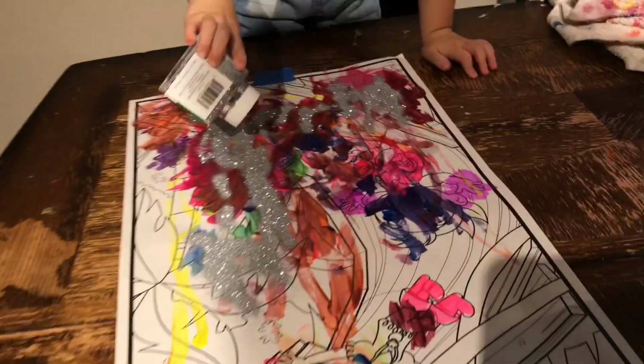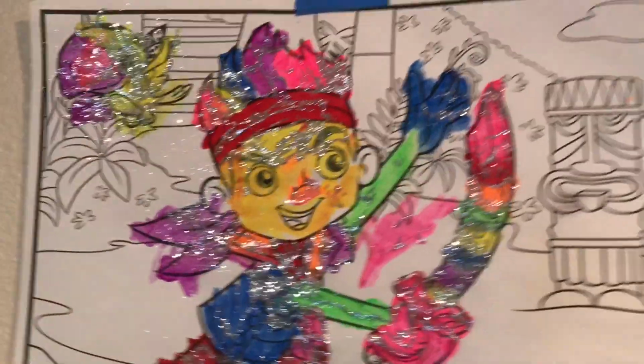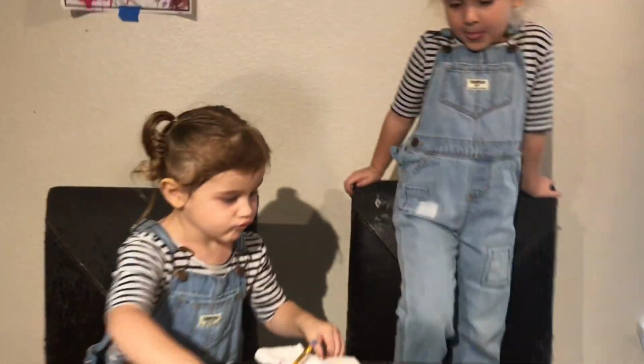We forgot glitter. Okay, Tegan, let me help you with your painting. Whoa, that's a lot of glitter, Nova. Good job, Teagues. Did you guys like my painting? Oh, wow, that's so awesome, Tegan. And Nova, we love your painting too.